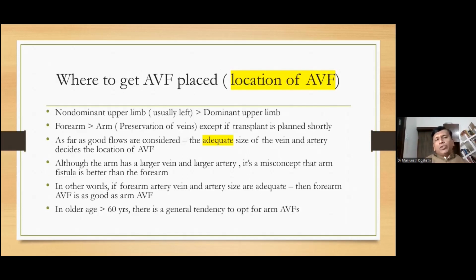So where do we get the AV fistula placed? Where should be the location of AV fistula? It should be the non-dominant upper limb, that is usually the left. If you're a right-handed person, then you will get the AVF created in the left upper limb. Then within the limb, where do we do it? Whether we do it at the wrist or in the arm, that is above the elbow. Ideally, we prefer the wrist over the elbow. The reason is that we need to preserve the elbow veins for future access.